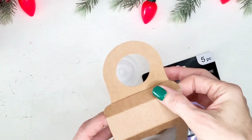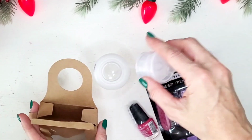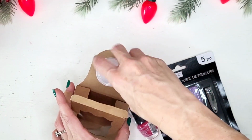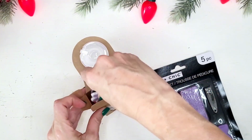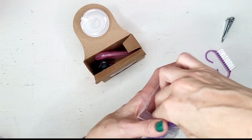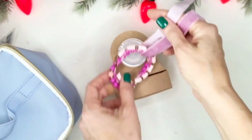Number 2 is a mani-pedi gift set. Again, I gave these little mani-pedi gift sets as gifts to a women's shelter last year, and it was such a hit. And they literally cost less than $5 to put together. I bought everything from Dollar Tree.